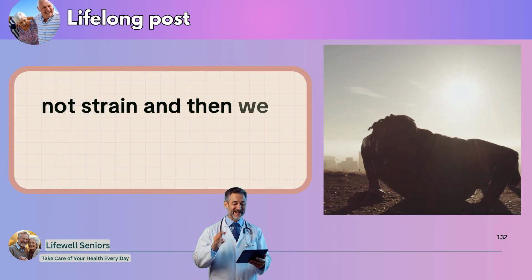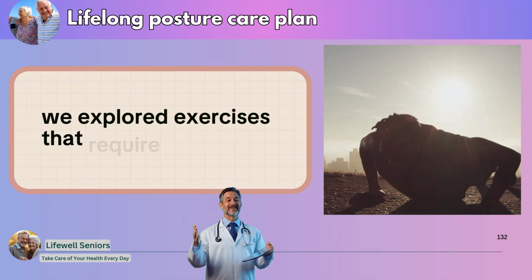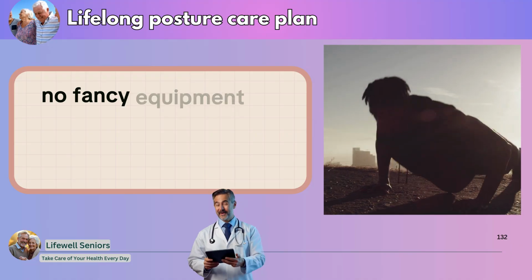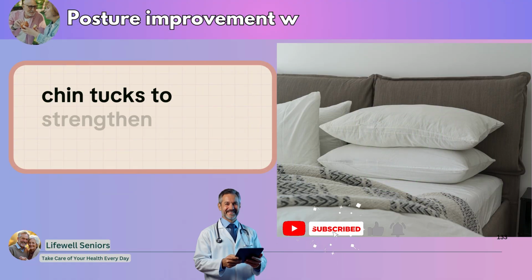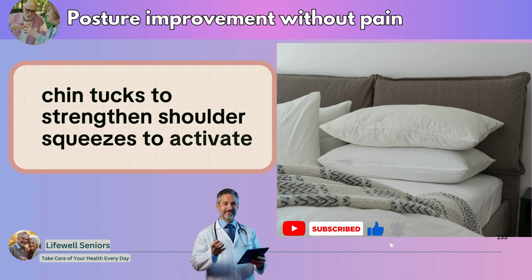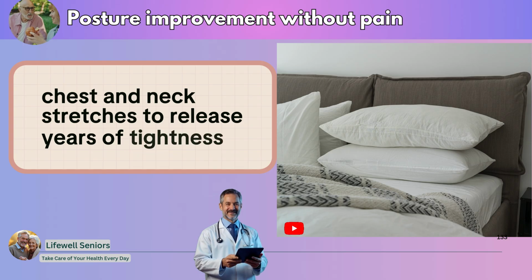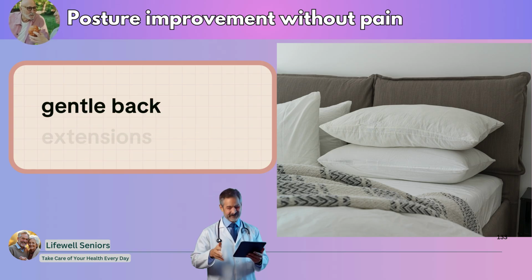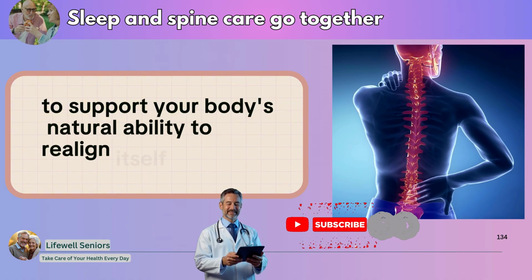And then, we moved beyond sleep, into movement. We explored exercises that require no gym, no fancy equipment, just a few minutes and your willingness to show up. Chin tucks to strengthen. Shoulder squeezes to activate the upper back. Chest and neck stretches to release years of tightness. And wall angels, gentle back extensions, and mindful breathing to support your body's natural ability to realign itself.